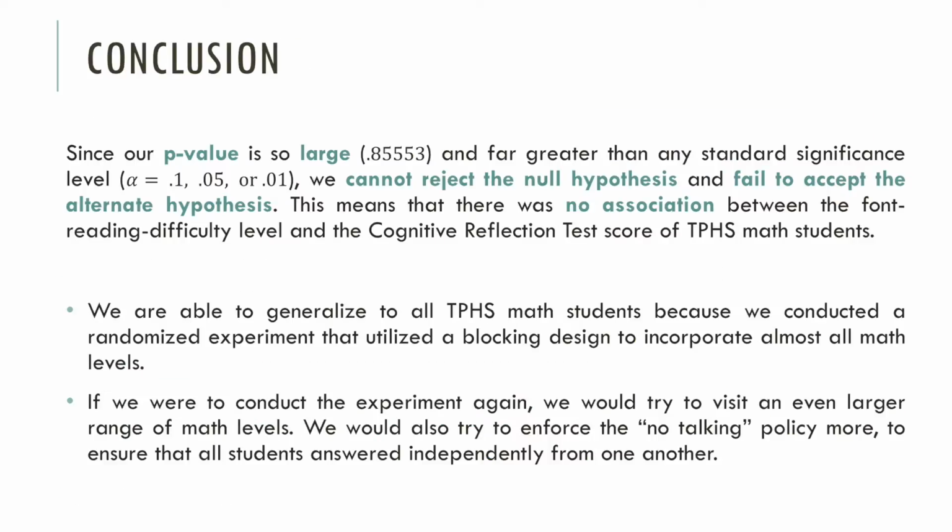Since our p-value is so large and far greater than any standard significance level, we cannot reject the null hypothesis and fail to accept the alternative hypothesis. This means there is no association between the font reading difficulty level and the CRT score of TPHS math students.